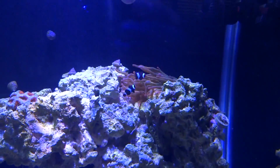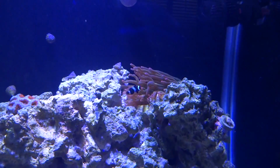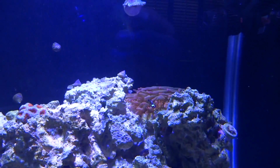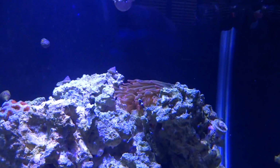It seems like that's where he's gonna stay. He's got a long extension, and he enjoys the water flow there, so it looks like he's gonna stay put there. He has moved around the tank quite a bit, so we'll see if he ends up staying there or not, but he's been there for a couple weeks now. It's the longest location he stayed at so far.